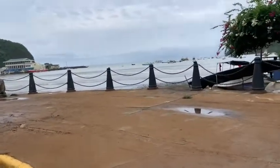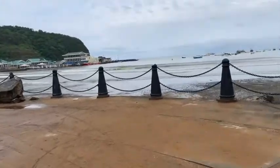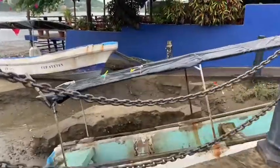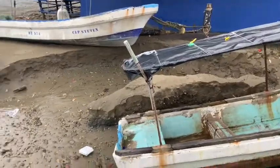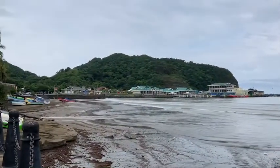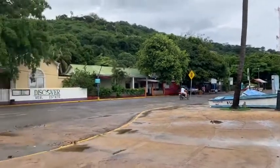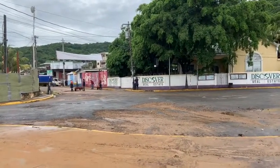A lot of the fishermen's boats are pulled up on the beach here and there and everywhere. You can see how badly the rain from the drainage ditches just cut away all the sand, washed it all out. But the Alcadilla is out already, cleaning up. Town will be good as new in a day or two.